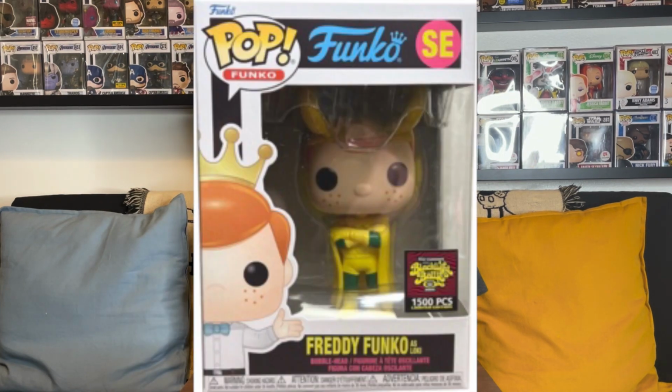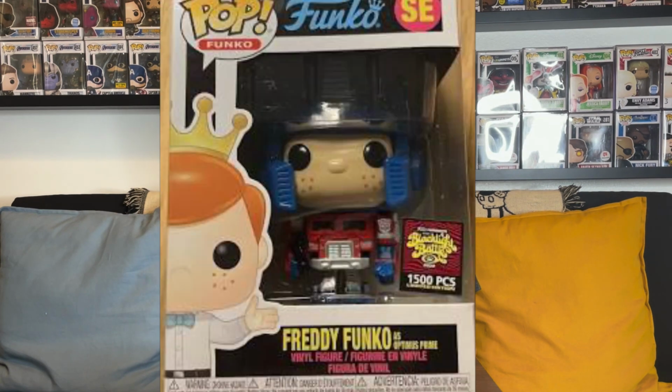And also at the Fundays event, there were a couple pops that were limited to 1,500 pieces, and one of those was Loki, and this is more of a classic Loki look. Really does look awesome. That's definitely one of my favorites that I saw from the Fundays event. I would have loved to add that one. And then another one was Freddy Funko as Optimus Prime. I know Transformers fans have been going crazy for these Freddy Funko as Optimus Prime figures. There are actually 3 different ones. 2 of them we'll talk about here in a second. But this one really does look great.